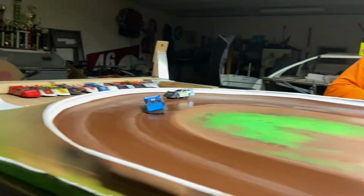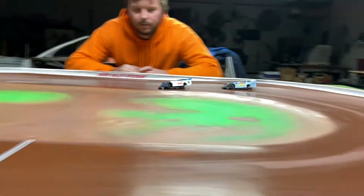The 55 car. Now the 2M. Battling in another B elimination heat. The winner of this will go to the B main against the R car, Dane Smith.